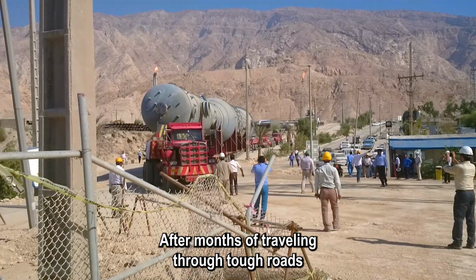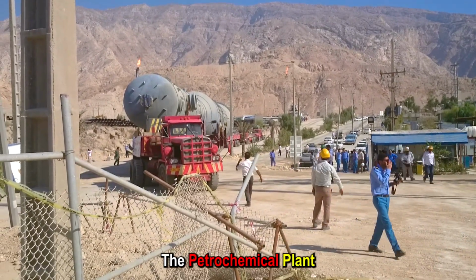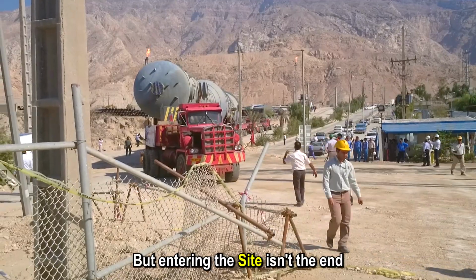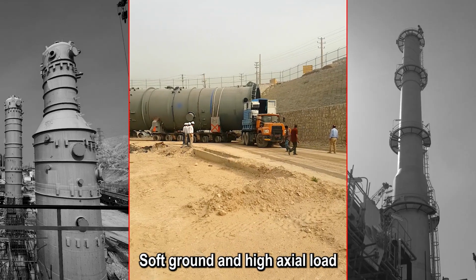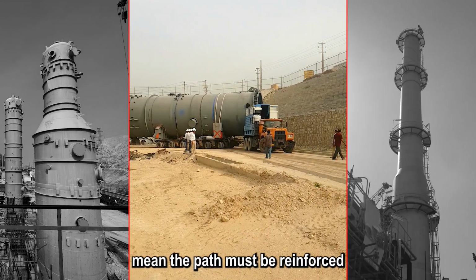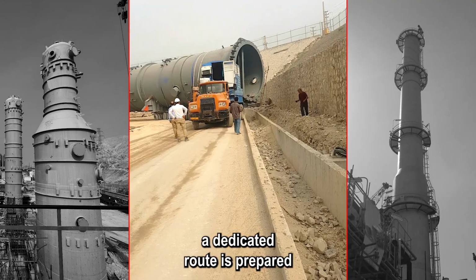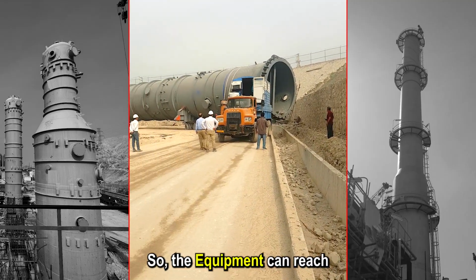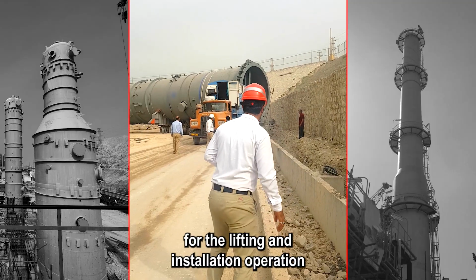After months of traveling through tough roads, the convoy finally reaches the petrochemical plant. But entering the site isn't the end. It's actually the beginning of a harder phase. Soft ground and high axial load mean the path must be reinforced. Steel plates are usually laid on the ground, or a dedicated route is prepared so the equipment can reach the foundation safely for the lifting and installation operation.